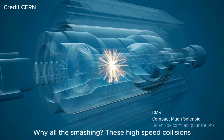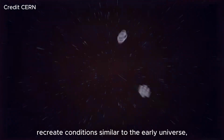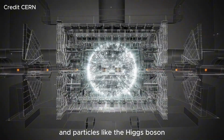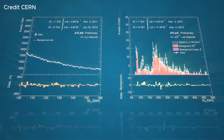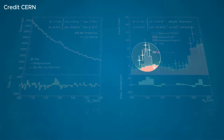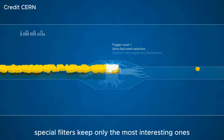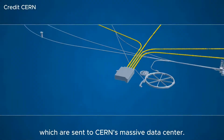Why all the smashing? These high-speed collisions recreate conditions similar to the early universe, helping scientists understand fundamental forces in particles, like the Higgs boson, often called the God particle. With up to 1 billion collisions per second, it's impossible to record everything. Special filters keep only the most interesting ones, which are sent to CERN's massive data center.